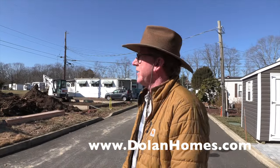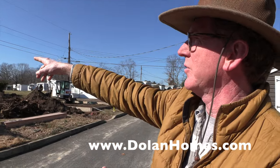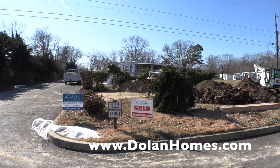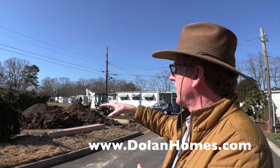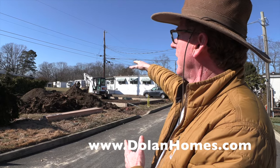So what we've done here, we had an old mobile home that was on the lot that looked very similar to the one that's next door here, this gray one. And we basically removed the home, and we removed all the old concrete and the patio blocks and the pavers and everything that was in there to get down to the raw ground. And from there, we're working our way up to build our foundation system.